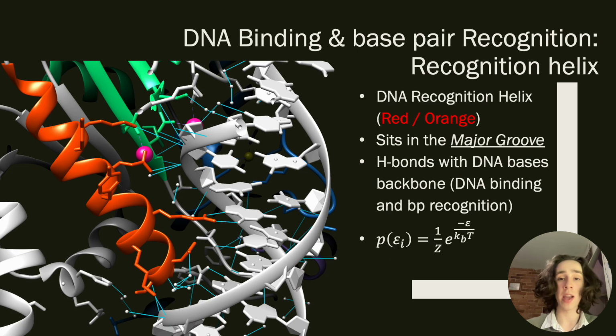And the rest of the base pair recognition comes from the recognition helix, which sits in the major groove of the DNA and interacts directly with many nucleotide bases. Now together, both monomers fully saturate the central 6 base pairs of the recognition sequence with hydrogen bonds.